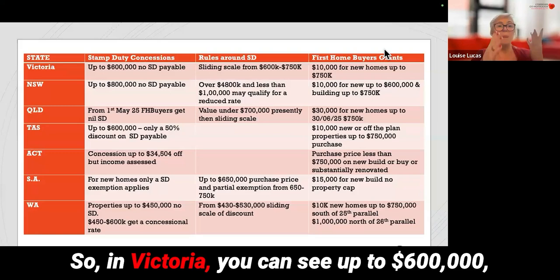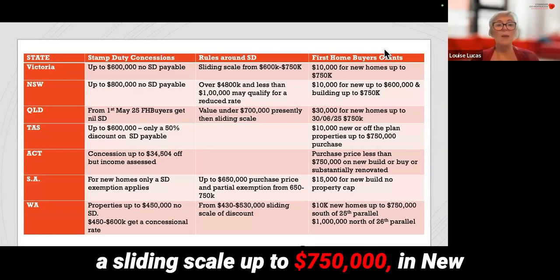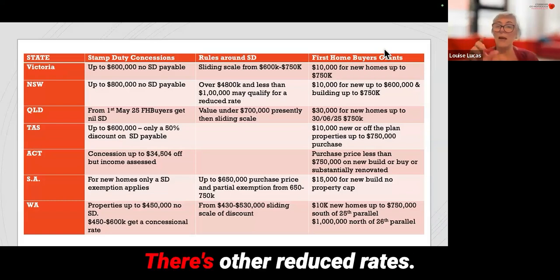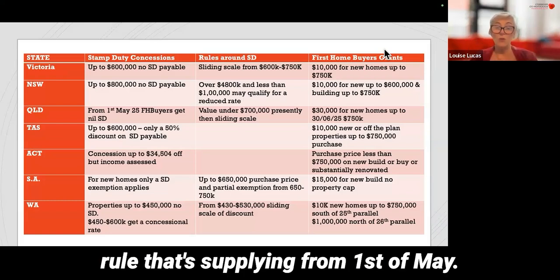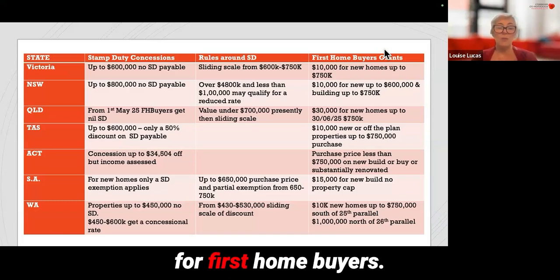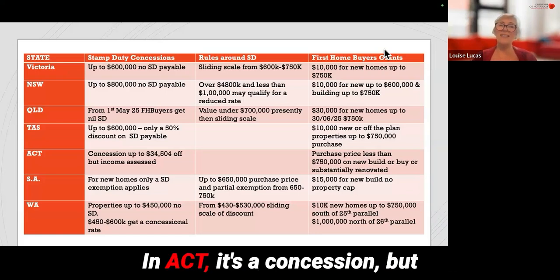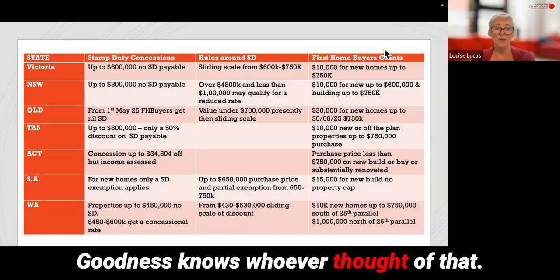So in Victoria, you can see up to $600,000 no stamp duty payable, and then there's a sliding scale up to $750,000. In New South Wales, up to $800,000, and so on. There's other reduced rates. In Queensland, they've got a new rule applying from the 1st of May: there'll be nil stamp duty for first home buyers. In Tasmania, it's only a 50% discount. In the ACT, it's a concession, but income assessed, and it's a very complicated system. Goodness knows whoever thought of that.